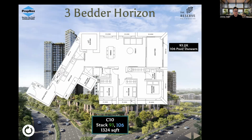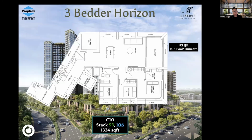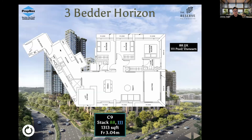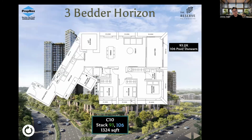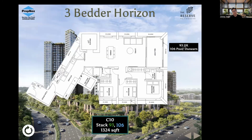This is the other one, 1313 versus 1324. Right, what is the difference? For 1313, it is a store. For 1324, it is a household shelter. So that will be the main difference. You see, store and household shelter. That will be the main difference between these two layouts.